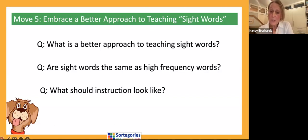And I would just like to make a comment that over the course of my career, which is even longer than Jill's, I started out with words that were high frequency, which is a whole other topic in and of itself. But I started by having kids trace those words over and over on paper, what used to be called the Grace Fernald method. And you would trace it and say the letters and do this over and over and over again.